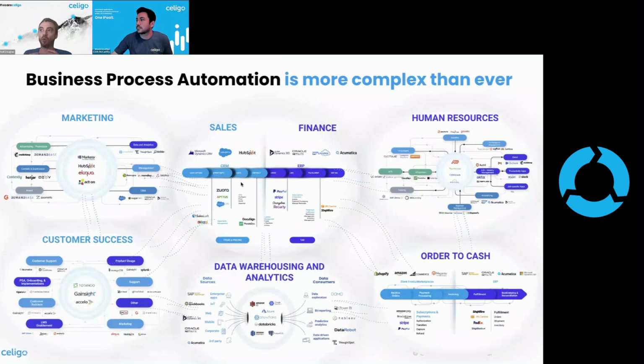And with everything that spans across all of these different businesses, there are more and more applications being added to a business every day, every year. And that's really increasing the amount of complexity across the procure-to-pay process and really impacting an organization's ability to streamline and automate the procure-to-pay process.